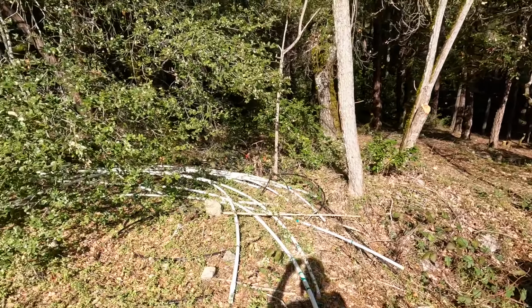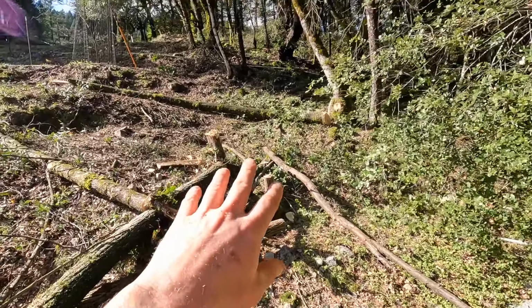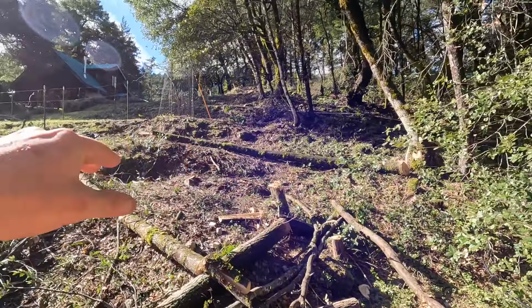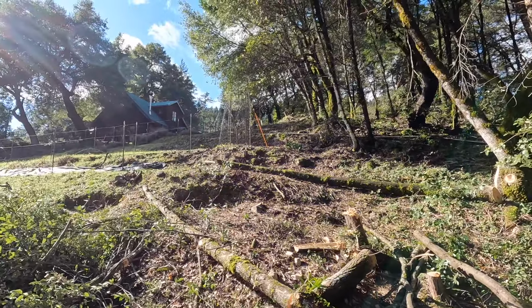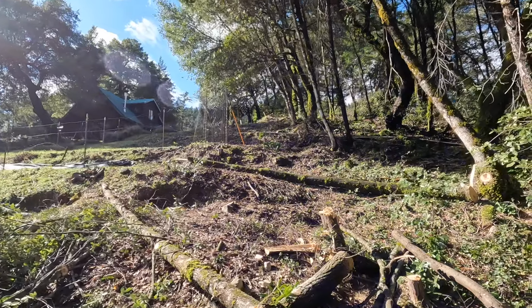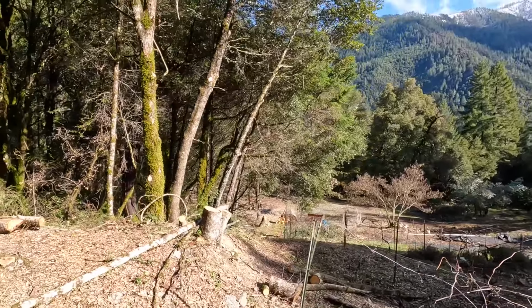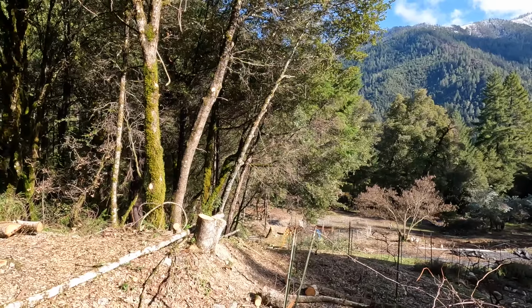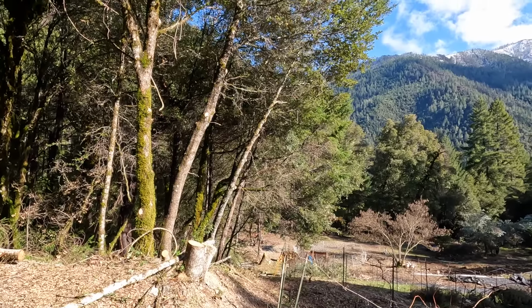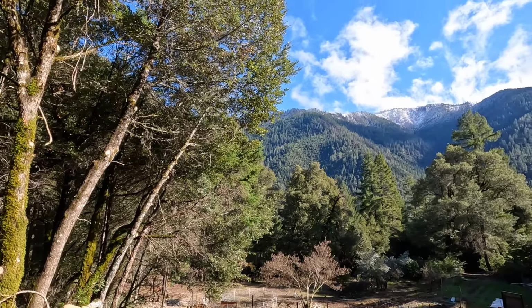And then, coming over this way, took out a bunch of trees here, all this stuff growing up over the garden, getting it cleared out just a little bit more. Really cleared a lot out. It's looking really nice. Our grapes are gonna do better this year. We got a little snow up on the peak up there.